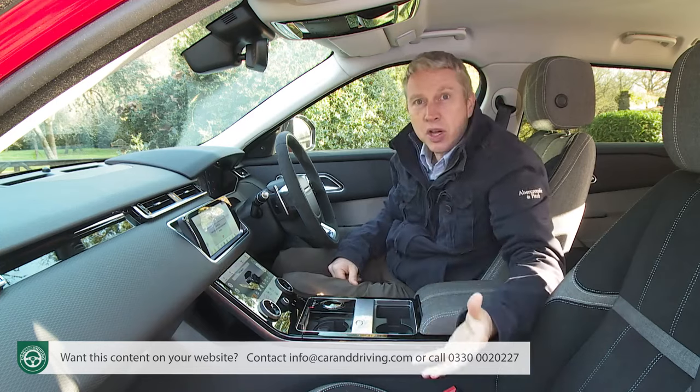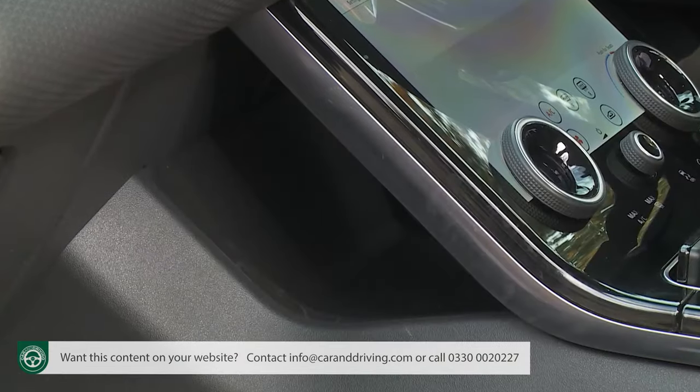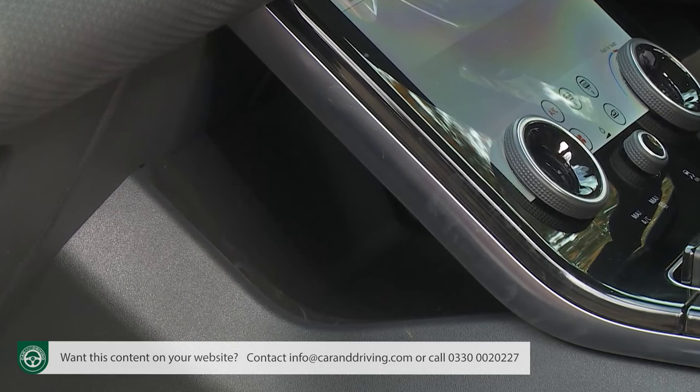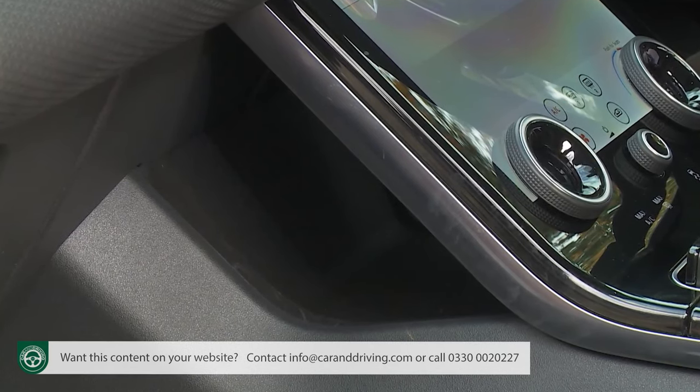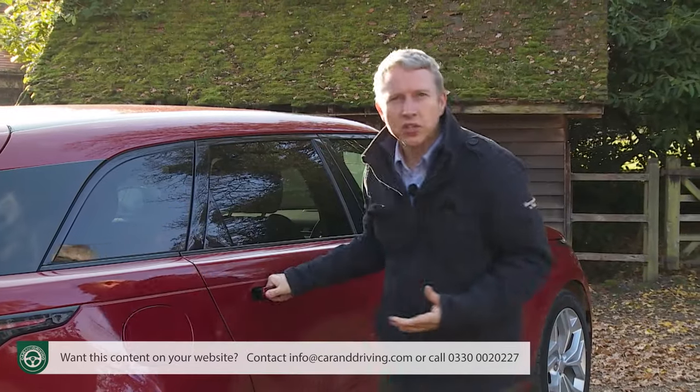But as an owner, I'd really appreciate this hidden storage area that's concealed behind the centre stack, ideal for stashing small items out of sight of prying eyes. Time to take a seat in the rear.